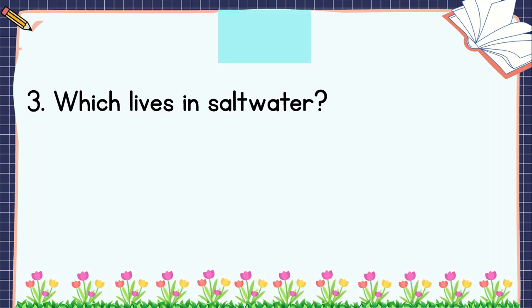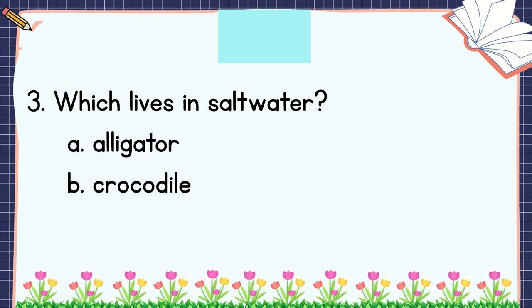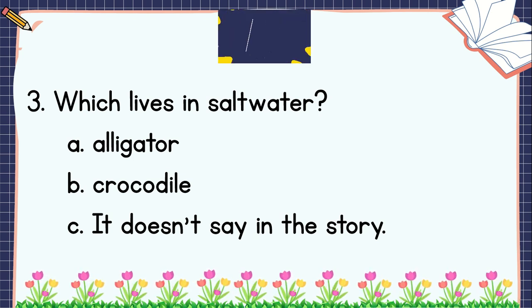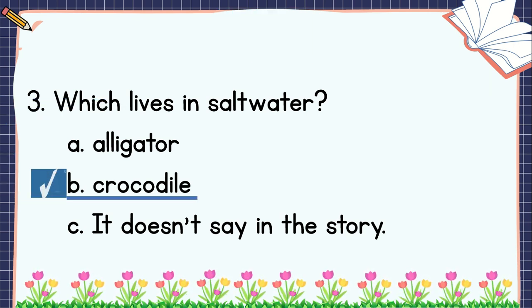3. Which lives in salt water? A. Alligator. B. Crocodile. C. It doesn't say in the story. You're right. The correct answer is B. Crocodile.